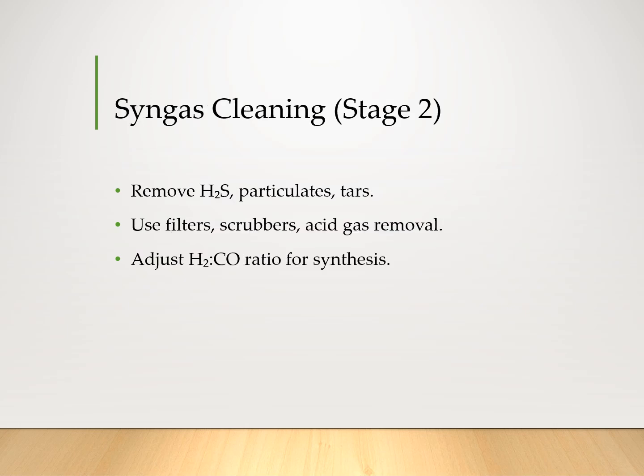Stage two is the syngas cleaning. Here, the syngas produced from gasification isn't perfectly clean. It contains impurities like hydrogen sulfide, particulate, and tars. This stage focuses on removing these unwanted components using various techniques such as filters, scrubbers, and acid gas removal systems. We also use this stage to adjust the ratio of hydrogen to carbon monoxide to ensure it's optimal for the subsequent fuel synthesis step.